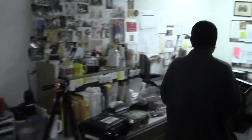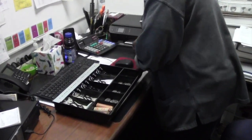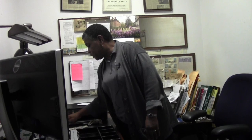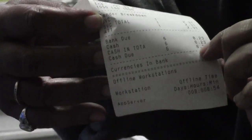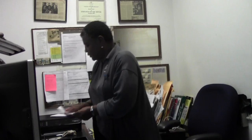Take your drawer back to the desk and count everything in the drawer. I don't know how they have you do it, but I count everything. 5, 10, once. 1, 2, 3, 4, 5, 6, 7, 8, 9, 10, 11, 12, 13, 14, 15. Okay, we get a total, and we subtract $70 from that total because that's the money we started off with. If we subtract 70 from our total here, it says we took in $8.31. Now we open our receipt, and the bottom amount says $8.23. Comparing that to our total, we are 8 cents over right now, which is a great day.